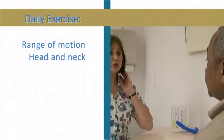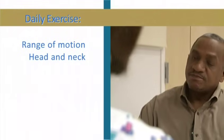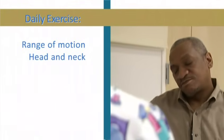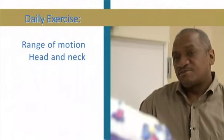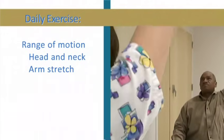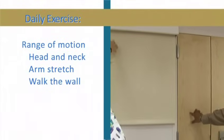After your operation, you might have some stiffness and pain. So I'm going to teach you some range of motion exercises. First of all, we're just going to teach you how to do some range of motion with your head and neck. You're going to go side to side, so put your ear almost to your shoulder. Great. Then this side. All right, wonderful. Lift your arms straight up and just go slow. You're going to repeat that 5 to 6 times. Just take your hands and walk up the wall.